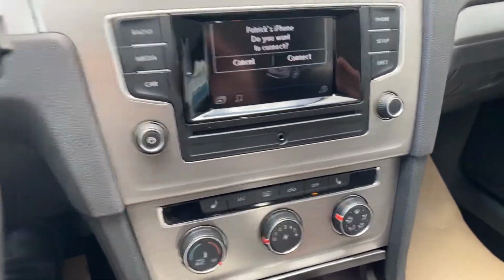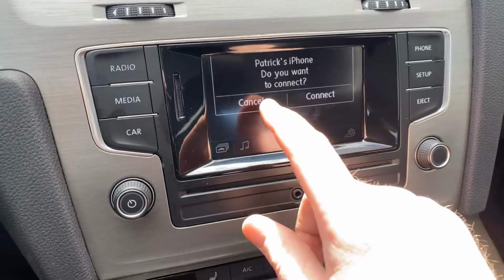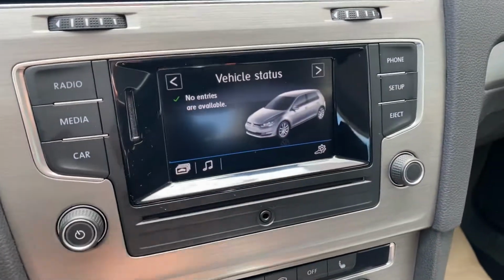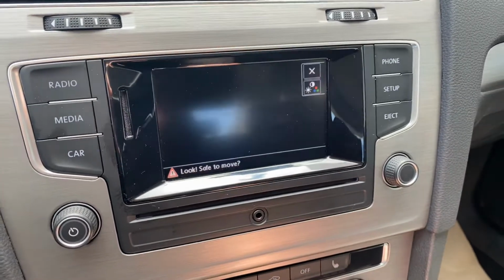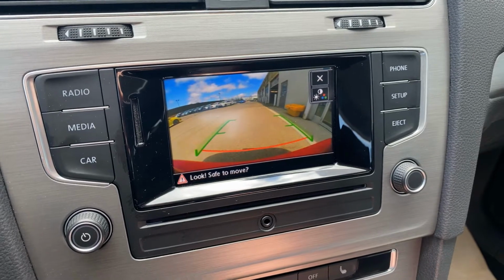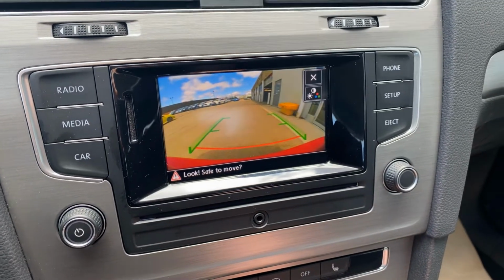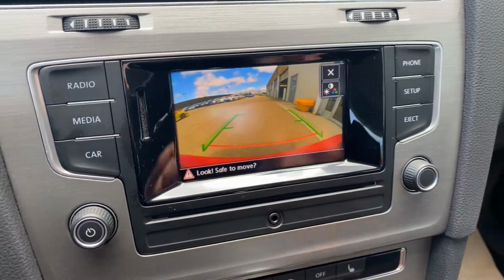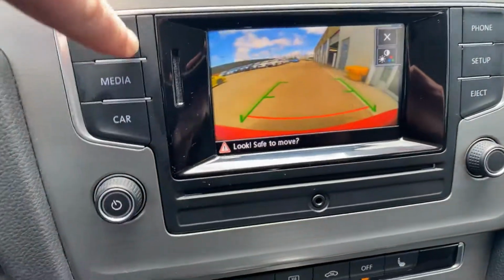Okay, so it's asking to connect my phone. Nah, we won't bother with that for now. But some nice features on this screen here is there's your backup camera. You can hear the little noise from the back when I go back into park with that little flap closing back there. Okay, but nice, got those guidelines on there for you. Okay, radio.